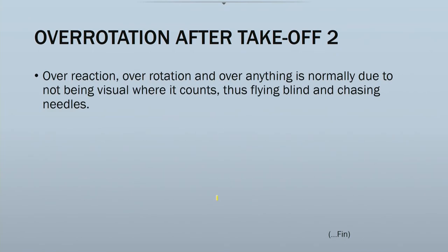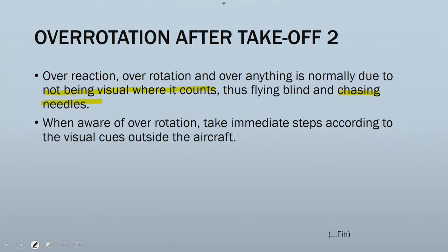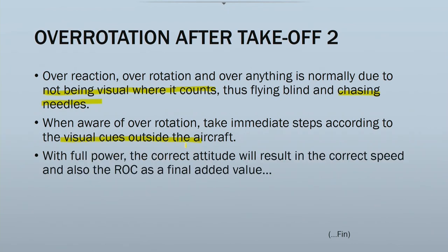Overreaction, overrotation, over anything is normally due to not being visual. If you are not visual, you do not know what you are doing and you are chasing needles. Don't chase needles. When aware of overrotation, make an immediate correction according to the visual cues outside the aircraft. And with full power, the correct attitude will result in correct speed and also the rate of climb. That is the added value. But full power, that is the one that we want to do. Over-rotation, well, just check it and get it right.